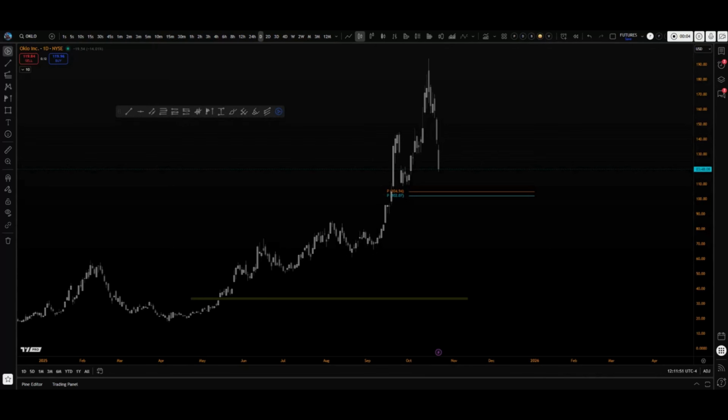On screen, we have a stock called Oklo. It is a nuclear technology company based in California. I don't know a great deal of the fundamental side of the business, but I can tell you that the Financial Times have basically scrutinized the valuation, and on the back of that, you're seeing this big drop in price. However, technically, you could see this happening anyway. We're up nearly 1,000% since April. So I think this pullback is completely warranted.